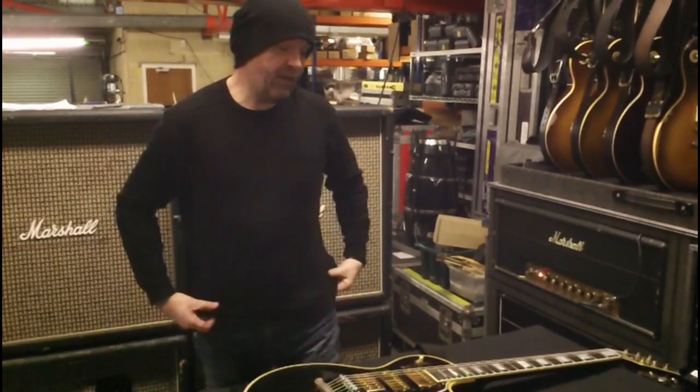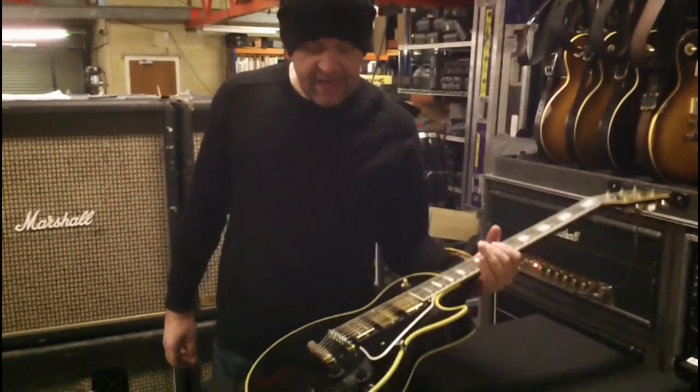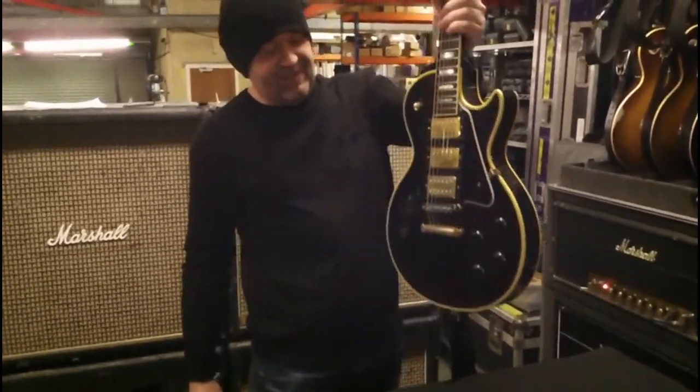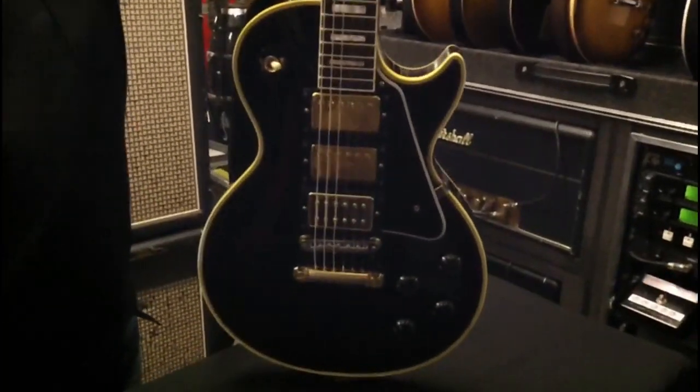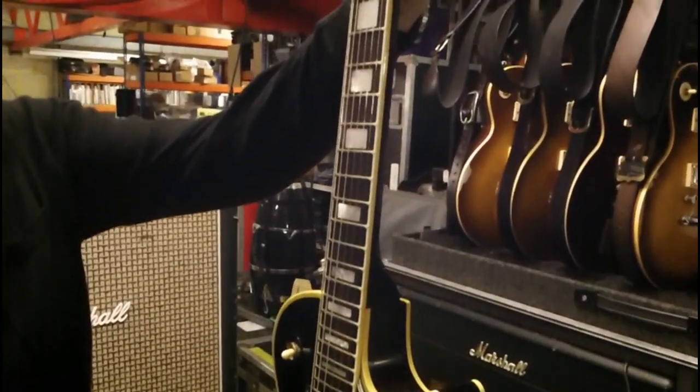Dan Hawkins happened to be in the office when the instrument was returned and put in an offer and bought it. So this is, now that Gibson have introduced a replica of the Jimmy Page Black Beauty, I guess this could be considered the prototype.